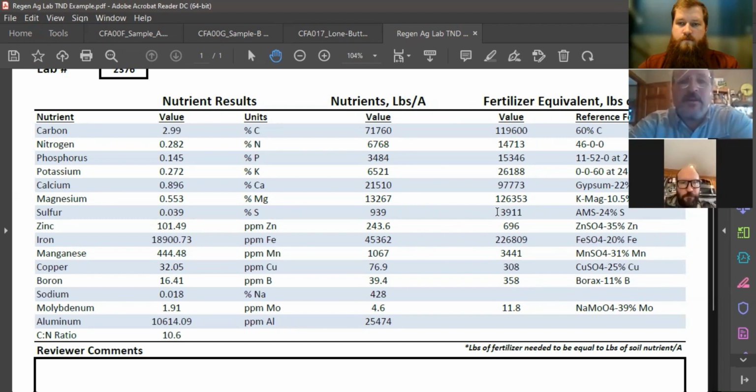So in order to get 3,400 pounds, it would take 15,000 pounds of 11-52-0 to get that much phosphorus there. Wow. So now you can see where it came from when you're growing 200 bushel corn with that fertilizer addition that's coming from this pool.